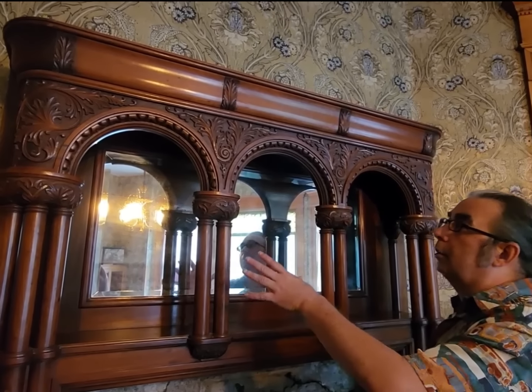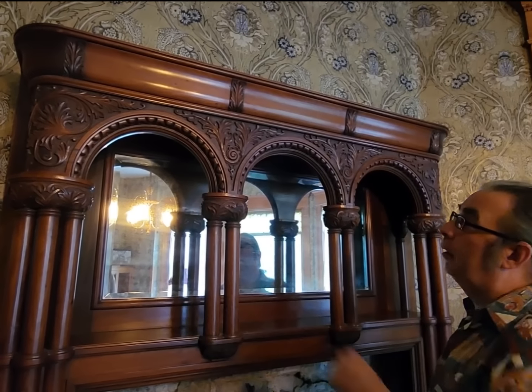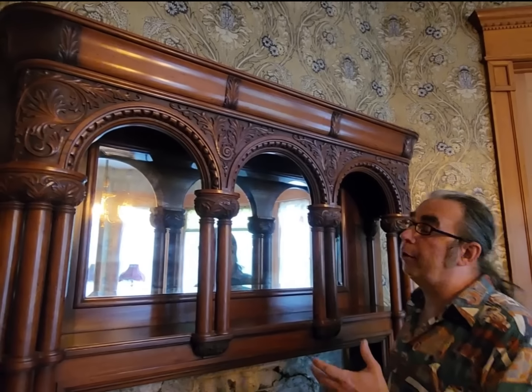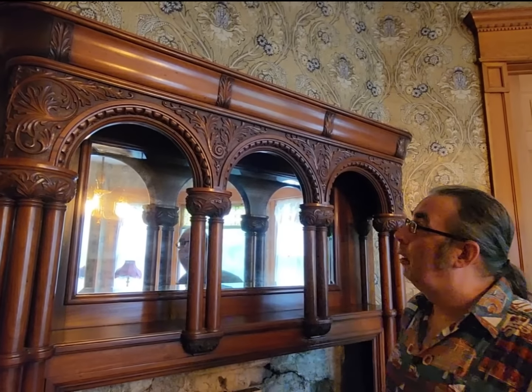All right, so this original mantle we just recently got back, but that's a story for another time. So join us next week when we unravel the mystery of the missing mantle.